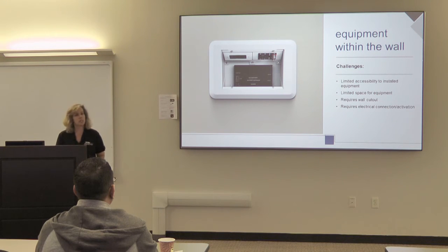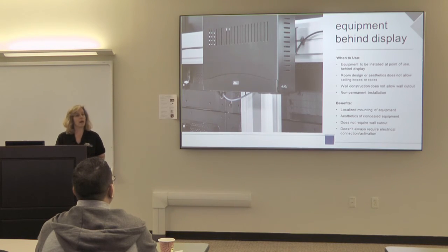In addition, since this is a recessed installation, you will need to cut out an opening in the wall. So this is not a good alternative if you are dealing with a non-permanent installation or if the building material does not allow for a cutout, such as a glass wall or masonry. And related to this, you will need an electrician to perform the electrical connection and activation, which requires additional coordination and costs.